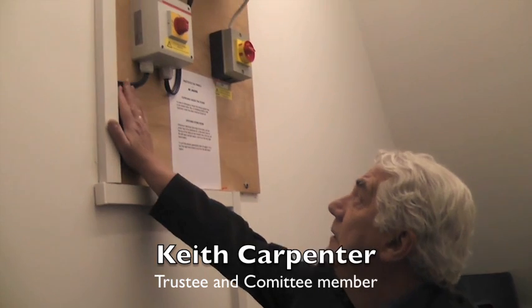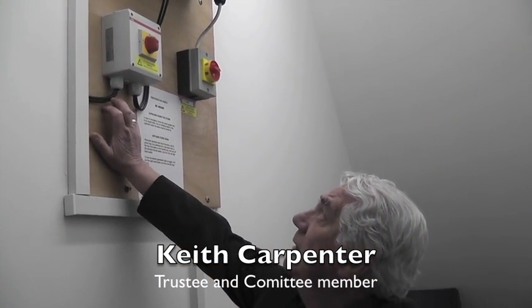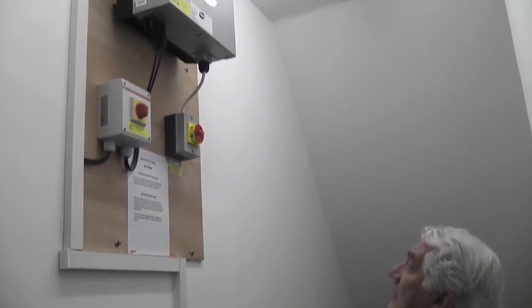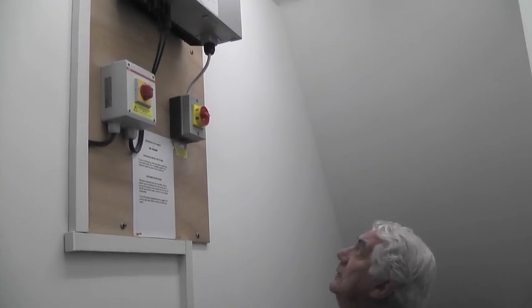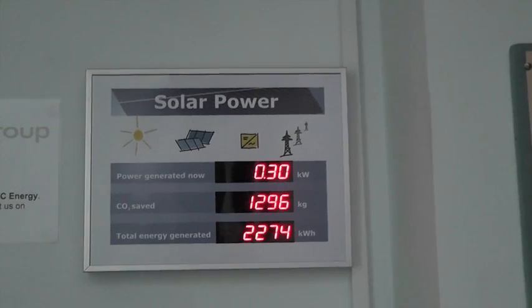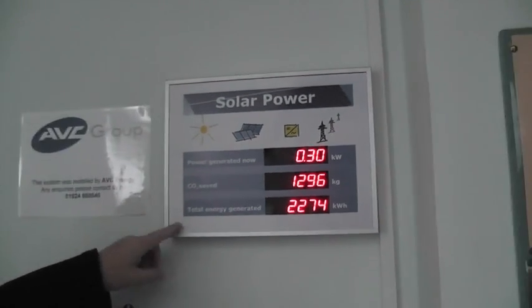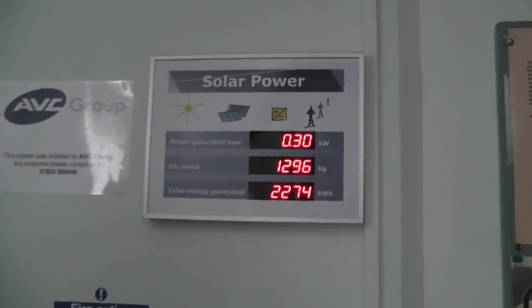The panels on the roof, that comes in as direct current produced by the PV cells. Then it goes into the inverter where it changes to alternating current, and then back out this one down through the building to the meter cupboard where it either exports it or uses it. This is a meter which records what the panels are actually generating at the moment, and the CO2 that we've saved to date, and the total energy generated since we started using the panels in September.